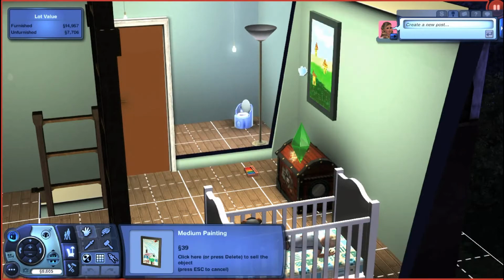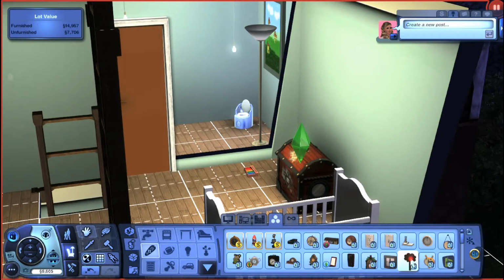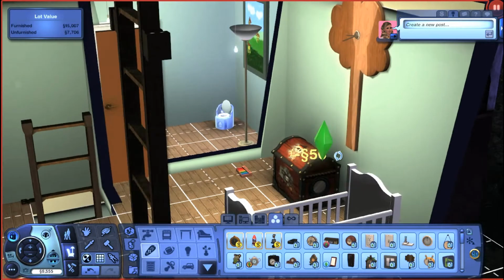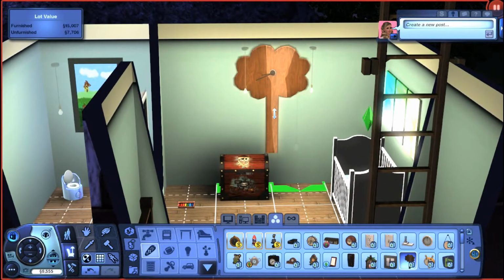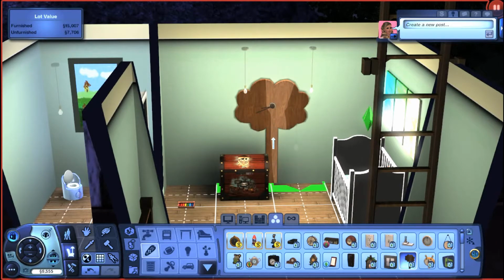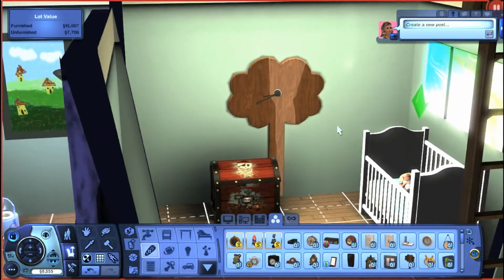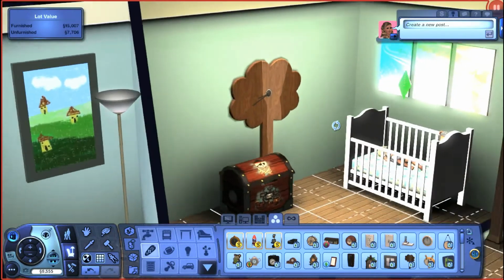So what I'm going to do is move this into this room right here, into the middle of that wall. And I'm going to put this clock on this wall because this is really cool. If you look at it, it's like a little clock and it looks like a tree. That's what it looks like. And I'm going to pull it down because I just think in a kid's room, you wouldn't have it up off the floor. You know what I mean? It's a tree. It's supposed to be next to the ground.